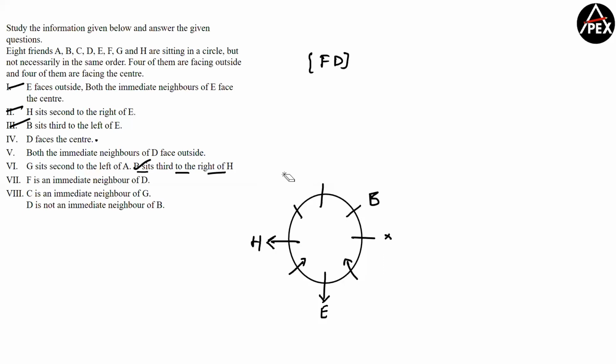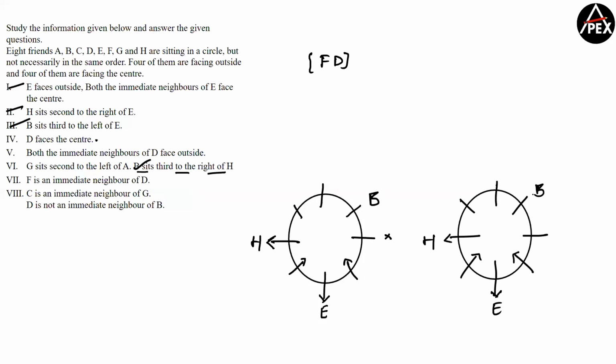Yes. So we will be having one more case where 1, 2, 3, 4, 5, 6, 7, 8 is facing away from the center. Both the neighbors of E facing the center. H is facing away from the center. D here. Okay. In one case, D will be sitting here, and in other case, D will be sitting here. So F will be sitting here, and F will be sitting here in this. Clear?